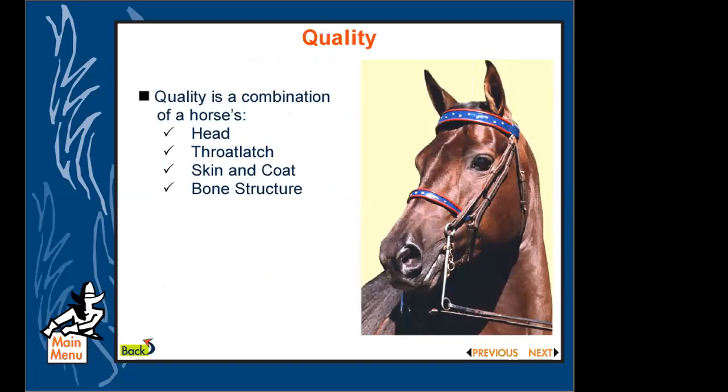A clean and refined throat latch will allow a greater degree of flexion at the pole, as well as the ability to take in more air through the trachea. A high-quality horse will appear healthy, be shiny and smooth with little blemishes. The joints should be free of swelling or puffiness and smooth over the joints.